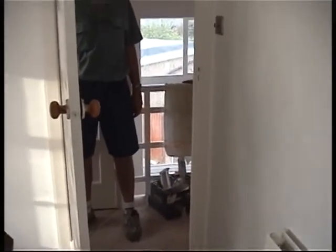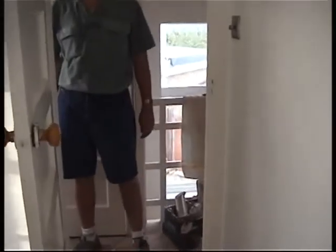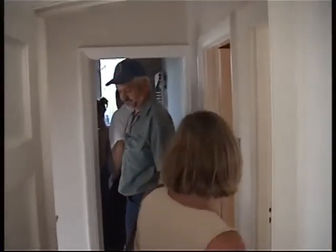It's very nice. Let's have a look, let's have a look. It's actually getting quite nice from here. Looking down the corridor.